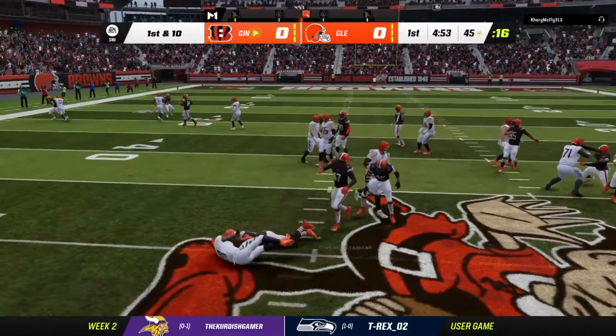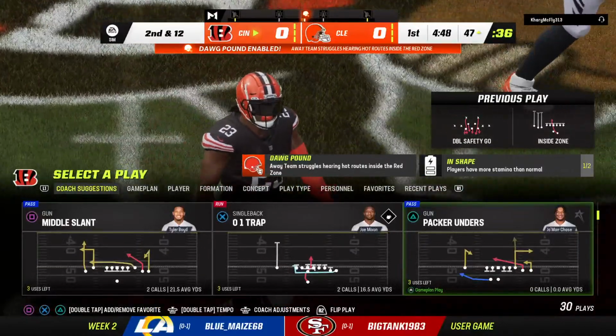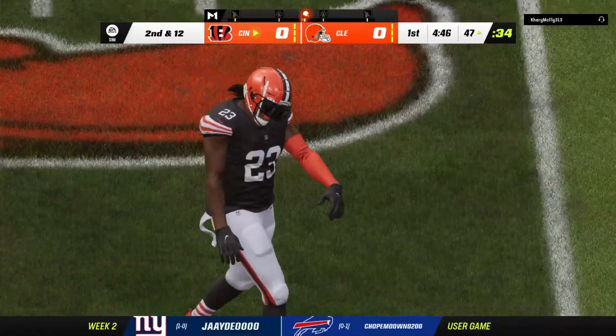Mixon with a first down carry. And the second wave of tacklers is going to get him as they stop him behind the line. 2 yards the loss, 2nd and 12. Here we go.